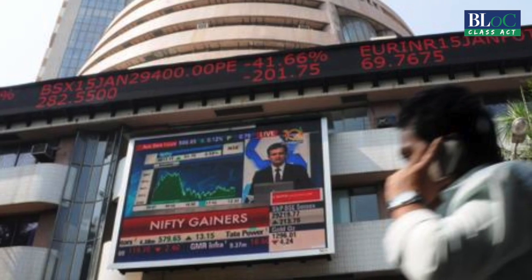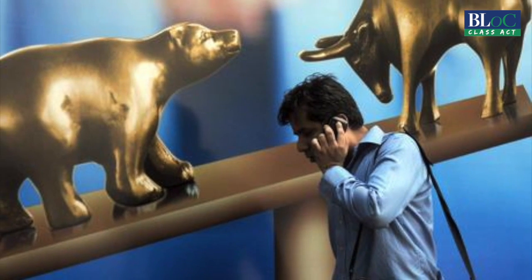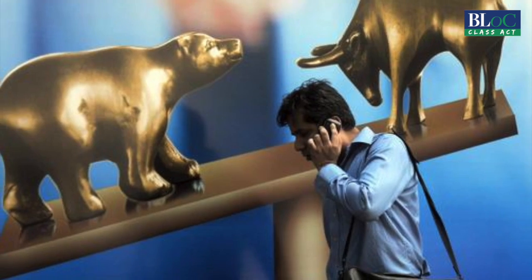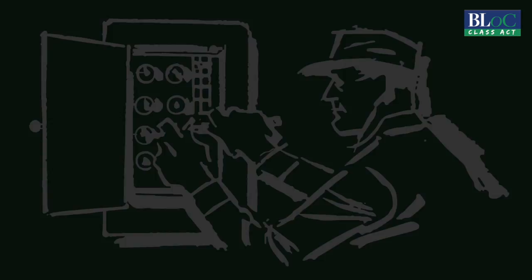An interesting aside, Indian markets have had a circuit filter mechanism for stocks for many years now, but this was not so in the US. It was only after the flash crash episode in 2010 that the US regulators decided to have a circuit filter mechanism in place for individual stocks.